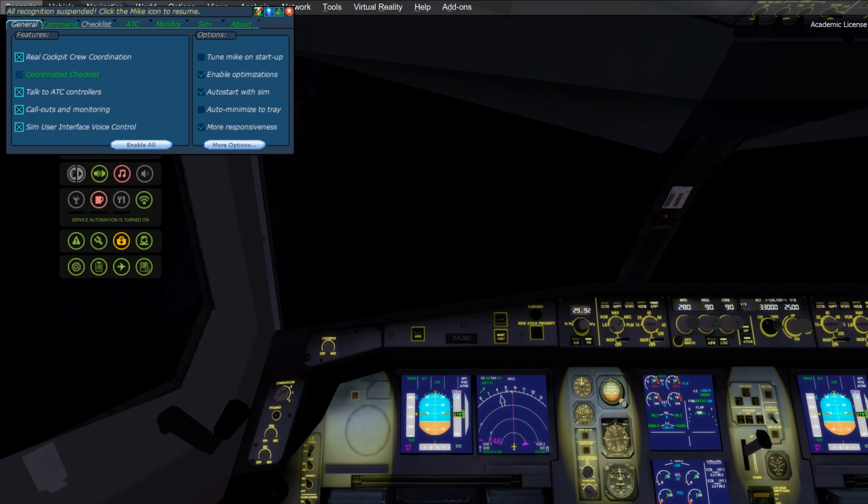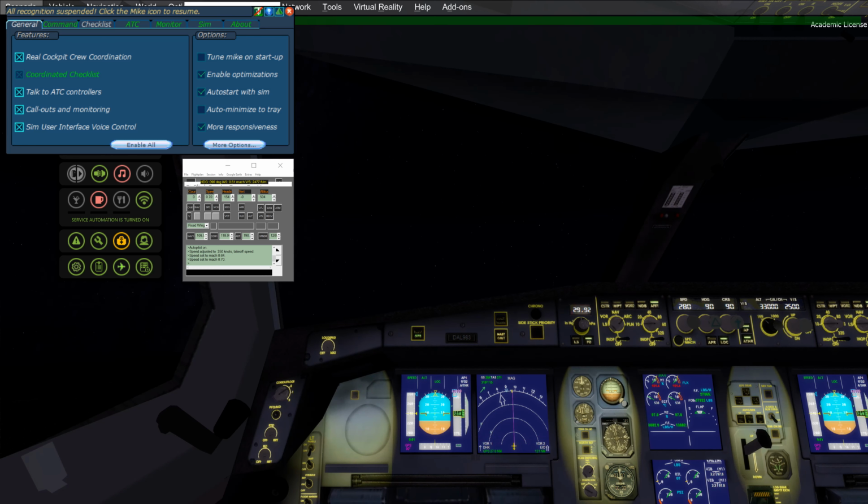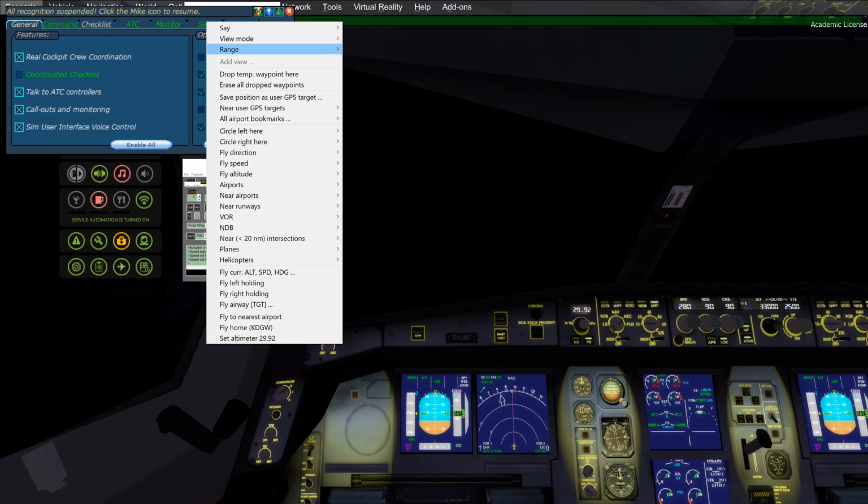27,000 feet. American 1348, expedited climb to flight level 210. Expedited to flight level 210, American 1348. Delta 5591, contact Fort Worth 124.87. 28,000 feet. 124.87, Delta 5591.